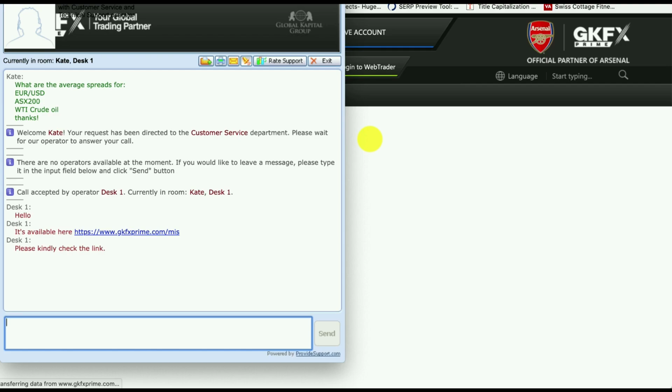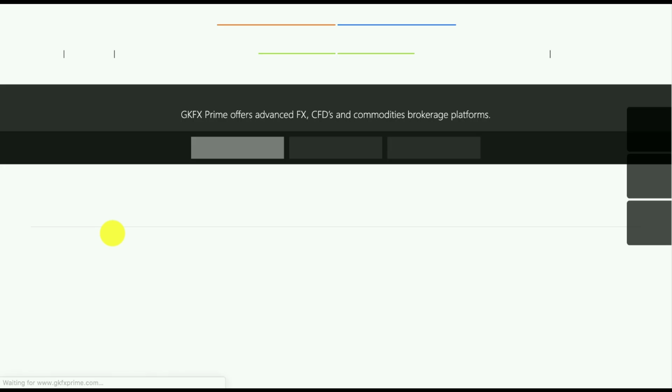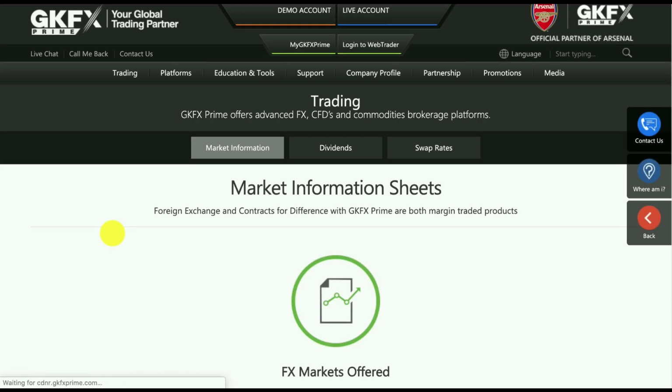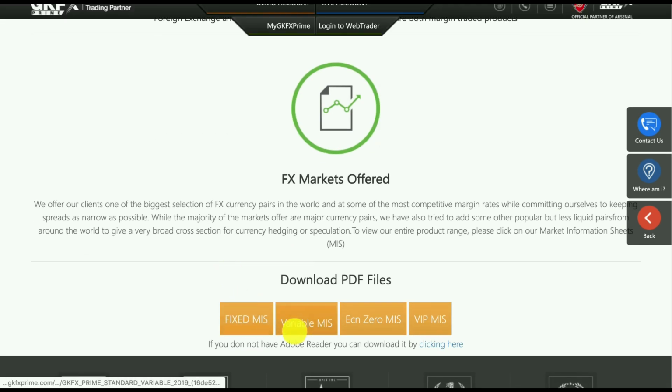Okay, and while we're just logging into the web trader, I just want to show you I got a comment back from the operator, and they've sent me a link to the spreads. So this is what more and more companies do these days. Rather than just give you the spreads, they direct you to places in their website, which I don't think is an excellent service level, but there you go. That's just my personal preference. So in order to take a look at the spreads, you will need to download some of these documents yourselves.